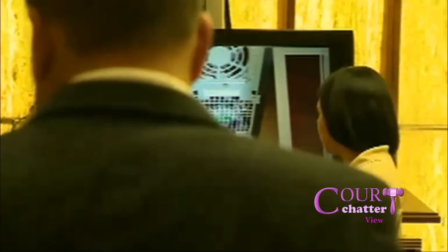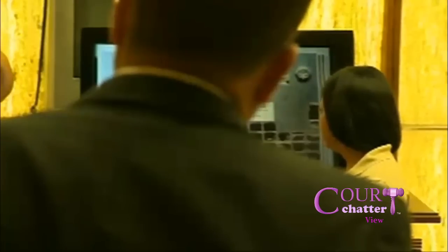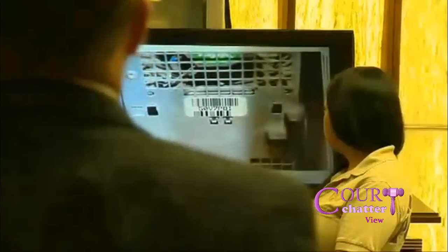State's 90 in evidence. This is a picture of a cellular phone. And state's 89 in evidence, a picture of another phone. State's 88 in evidence. This is a picture depicting the back of a computer. And state's 87 in evidence. What's the purpose of getting that close up there? That's to depict the serial number behind. And same question with 86 in evidence. 86, another identifying number.